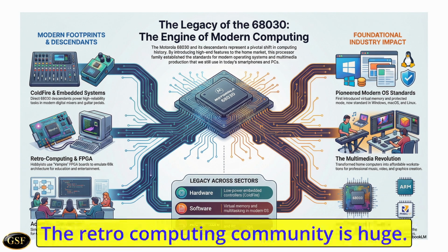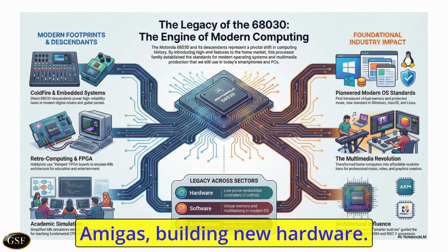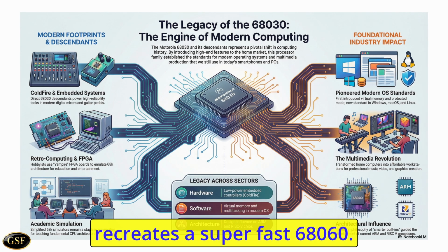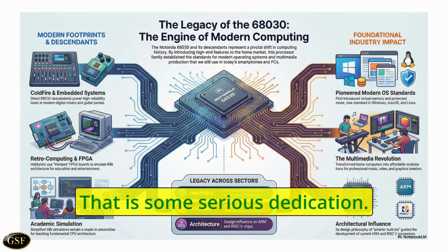Oh, absolutely. The retro computing community is huge. People are restoring old Amigas, building new hardware. Yeah. There's a project called the Vampire Accelerator that basically recreates a super fast 68060. They are keeping the platform alive. That is some serious dedication.